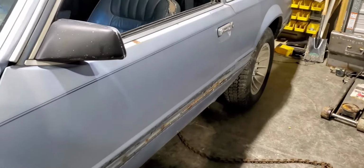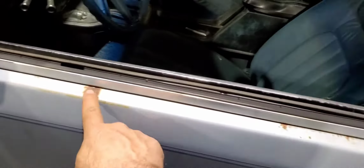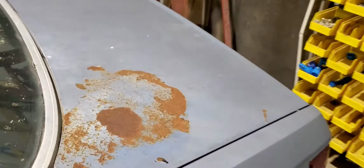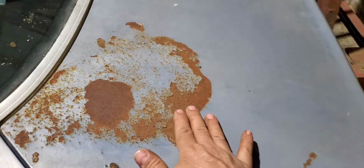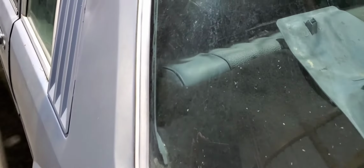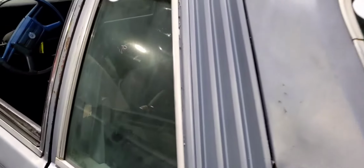The door, this door's not in bad shape. Some of the seals are bad on the window, and it's got a little bit of surface rust here and there. I'm not sure what happened here, but it's probably a chemical got dumped on it or something, and it started to rust. It's got a little bit of rust going on here. I might wind up just buying a new trunk lid. This trim right here on this window seems good, and the window doesn't look damaged. That window looks pretty good.